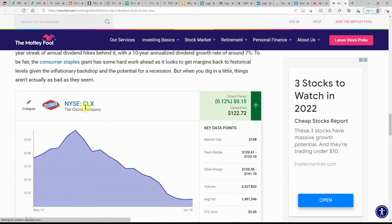So you can see what Clorox, or CLX, has done here in the last month. It looks like it was about 150, and it's just dropped about $20 or $30 here. So, a $15 billion market cap, currently at $122.72. Day's range of 120.61 to 124.10. The 52-week range of $120.50 to 191.75. So about a $71, $72 play there.